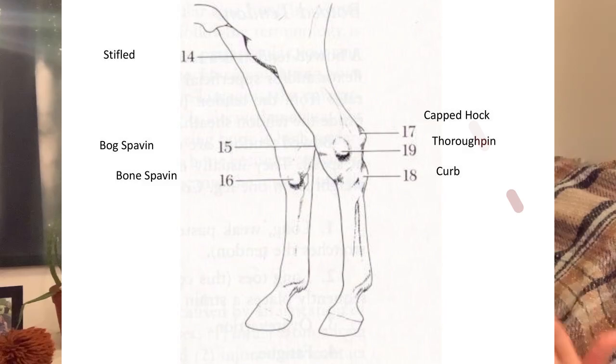We also saw an interesting case which involved a swelling on the hock area, which was a thoroughpin. Never seen one of those before, so that was really interesting.